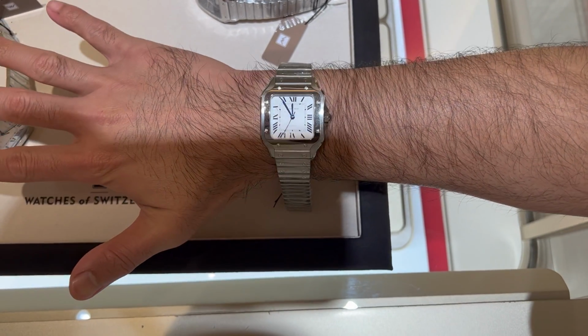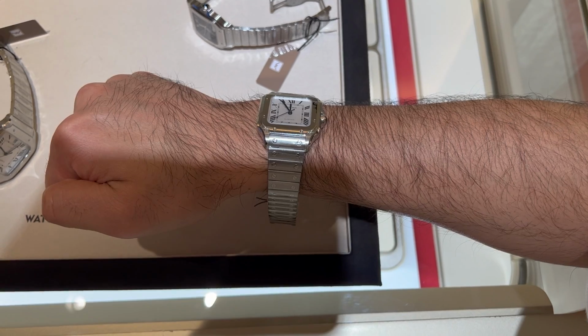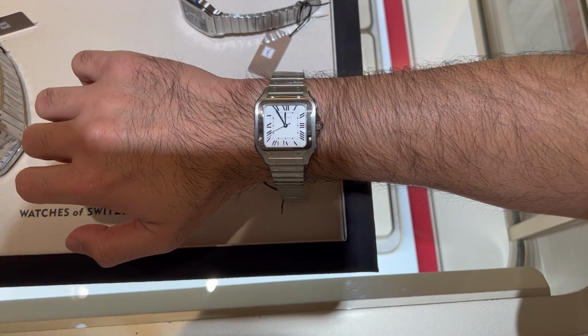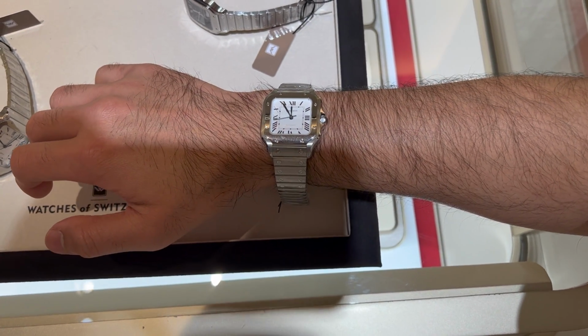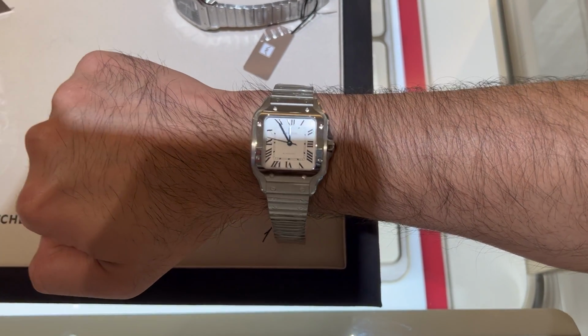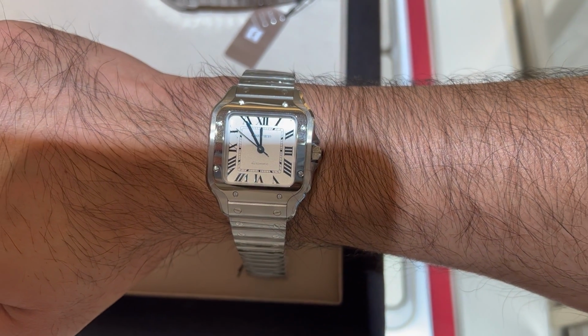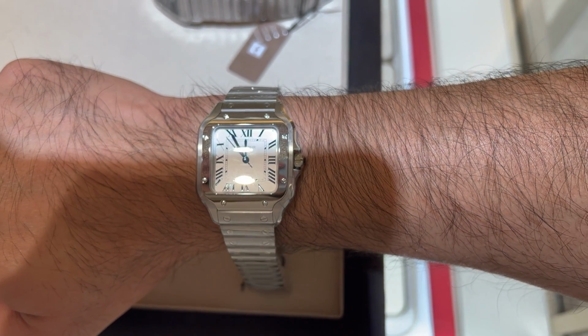Here it is on my 6.5-inch wrist. On this angle, it does look like a size that's more preferable for a smaller wrist. If this was round, then I would agree, but having the square case makes it wear more on the side of a 37 to 38mm, and the white dial opens up the whole watch, which tends to make it look bigger.